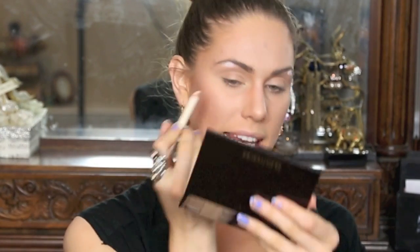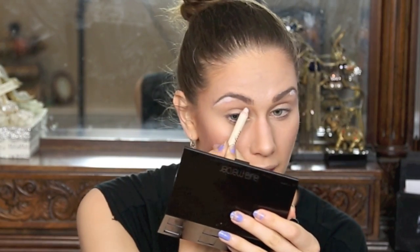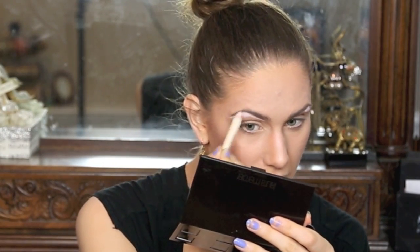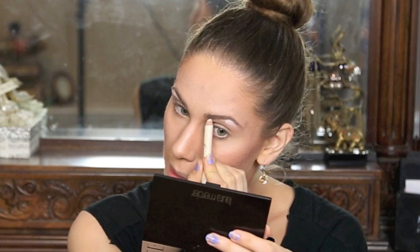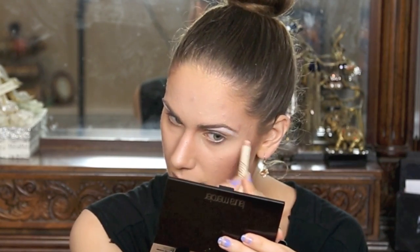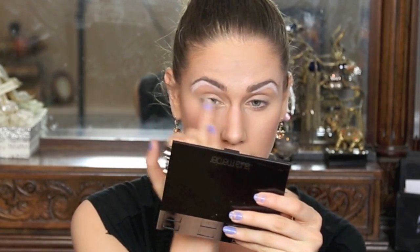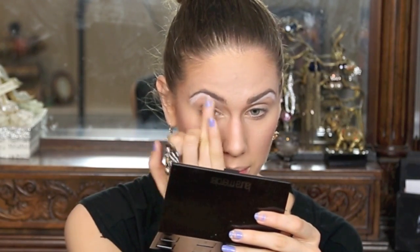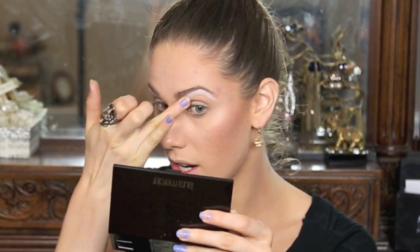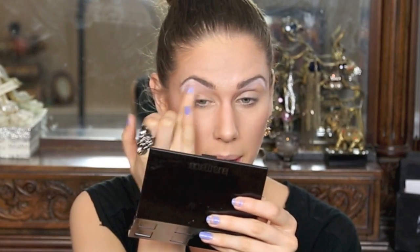Once I've done that, I can take this on its side and lightly apply this in a downward motion, and then follow the line naturally just to give my bottom brow some really nice highlight and shape. Once that's been done, I honestly just like to take a clean finger, like my ring finger, and start blending this out. I normally start blending in the place where I want it less transparent, so I normally start at the inner corner and then do the outer corner and then do the arch of my brow.